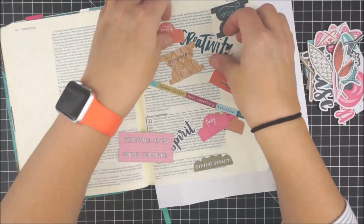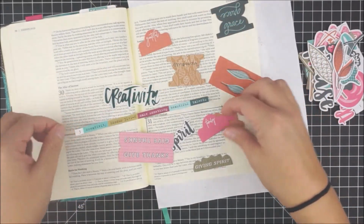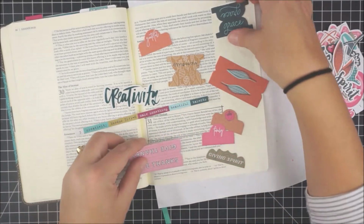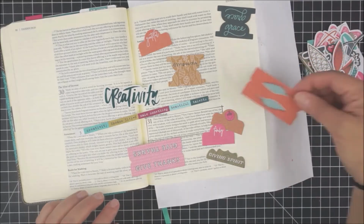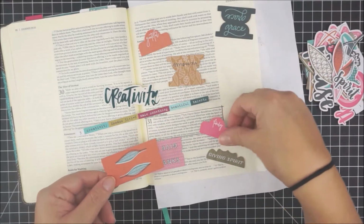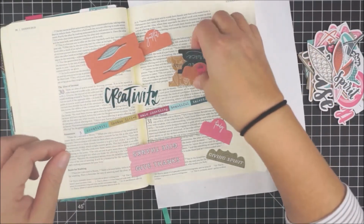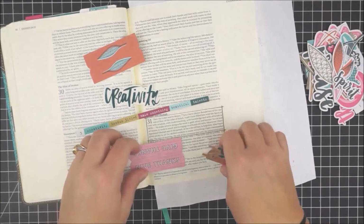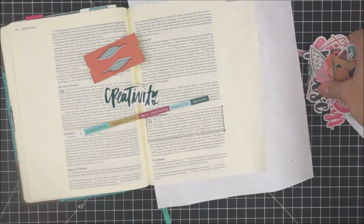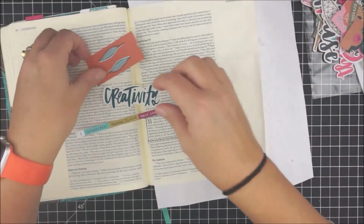Okay, so my words here are green. And then we've got some pretty pink. Oops. Well, this isn't on the page, but that looks kind of pretty. I'm thinking maybe I'm going to use this leaf one. Okay, so let's pile all this stuff down here. And I might need this later, so let's just stick this right here. Okay, so we're going to go with that.